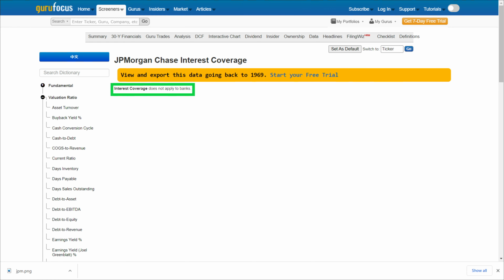Not sure how much bigger they can get at $400 billion. And the interest coverage ratio, you'll see there is no ICR for banks, because banks, all they do is debt. That is how they make their money, by taking on and issuing debt. So they don't qualify for the interest coverage ratio.